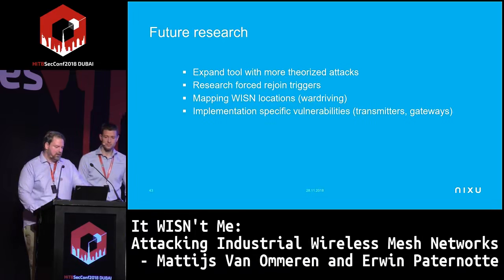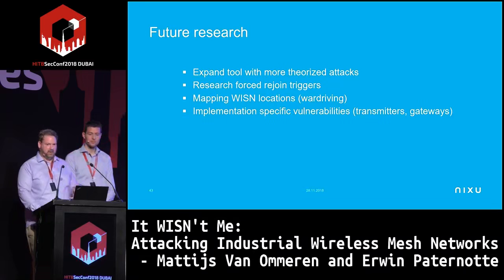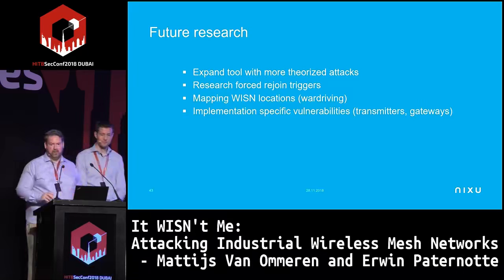And of course, as always, there is this unexplored area of vulnerabilities in the actual devices, like the transmitters themselves and gateways. How do they respond to invalid packets? So actually you can start fuzzing. Well, you can imagine if you have Scapy and you can forge packets, the possibilities are endless.